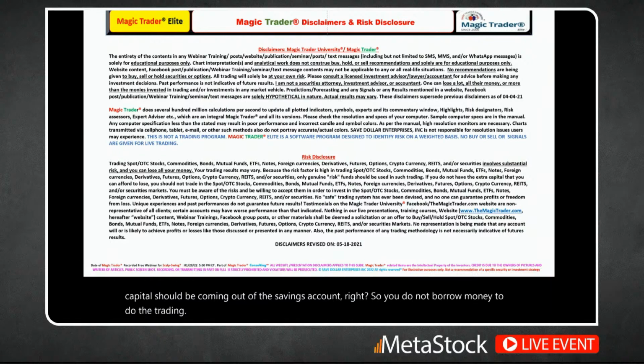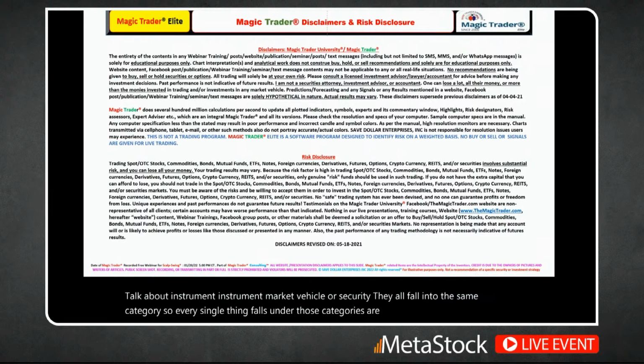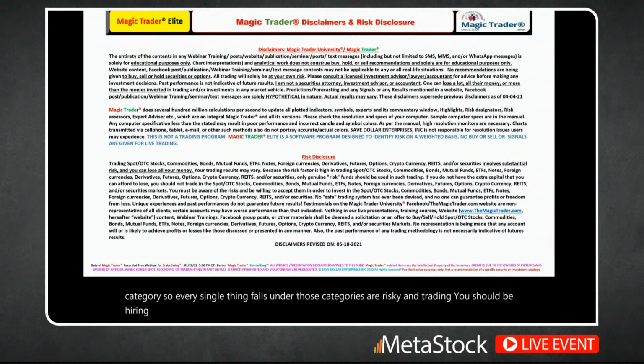We talk about instrument, right? Instrument, market, vehicle, or security. They all fall into the same category. So every single thing that falls under those categories is risky. And in trading, you should be hiring an investment advisor. We do not give buy, hold, or sell recommendations. We are only doing interpretation of the chart with Magic Trader technology.